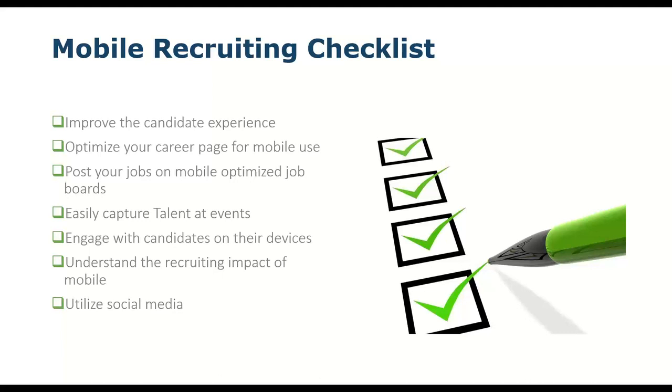And one thing I'll actually task you all to do, if you haven't already, apply to your current career opportunities with the application you have in place today from your own mobile device, and then ask yourself if you could be doing it a little bit better.